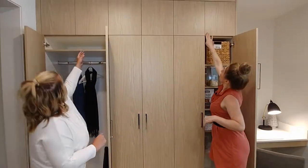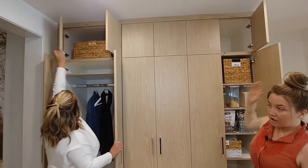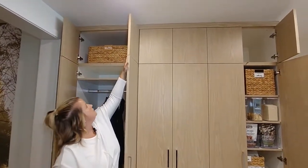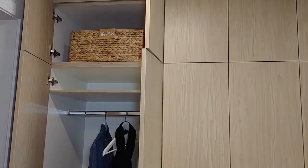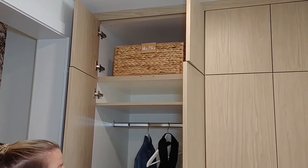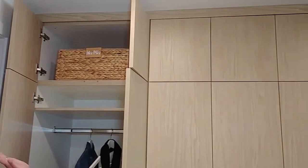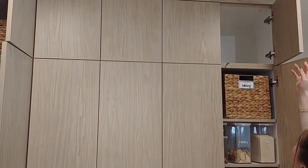So what we've done here is, because in Victoria we have 2 seasons, I tend to do hats and mitts up there. So in the winter, you've got your toques, your mitts, things like that. And in the summer, you've got your baseball hats. Maybe even throw sunscreen in there. You've got the extra shelf here. Oh, that's a good idea.